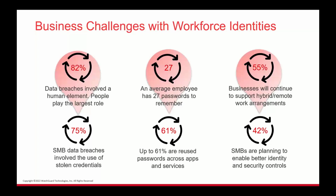So when you look to the middle here, the average employee has 27 passwords to remember, and this is particularly relevant in small, medium business and government as well. 27 passwords is a lot of passwords to try to remember. And if you add in personal and social credentials, things that you may use in your personal life, the percentage of potentially reused passwords is actually quite high at 73%. But for corporate reuse, we see a percentage here of 61%.